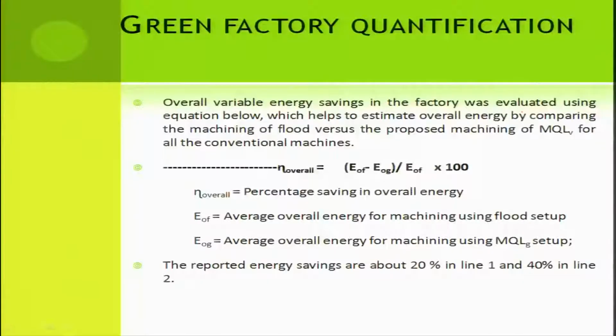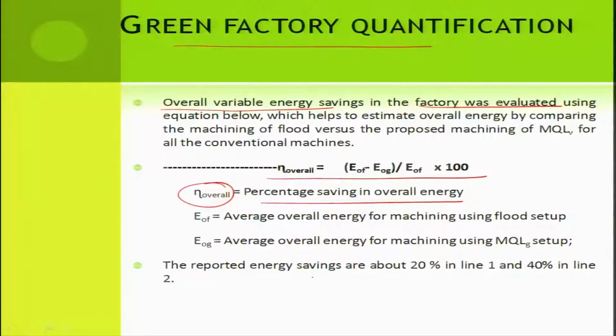One of the things we studied about green factory quantification is how to quantify the overall variable energy savings and how to evaluate that. The equation given was eta overall, the efficiency, which is the percentage savings in overall variable energy. If you remember, two types of coolant were used. One was the flood coolant method, where the workpiece is completely flooded with coolant, and the other was MQL, the minimum quantity lubrication, where you atomize the coolant and spray it on the workpiece.